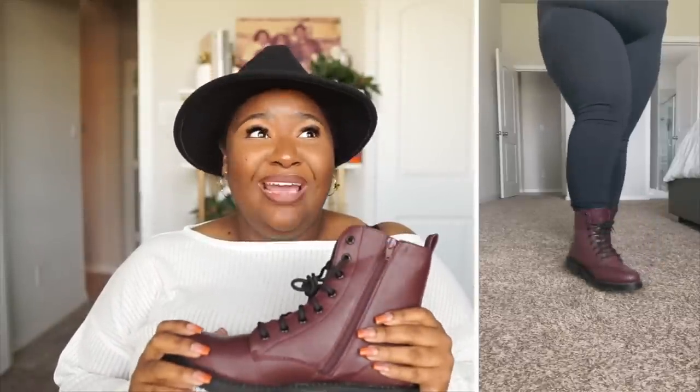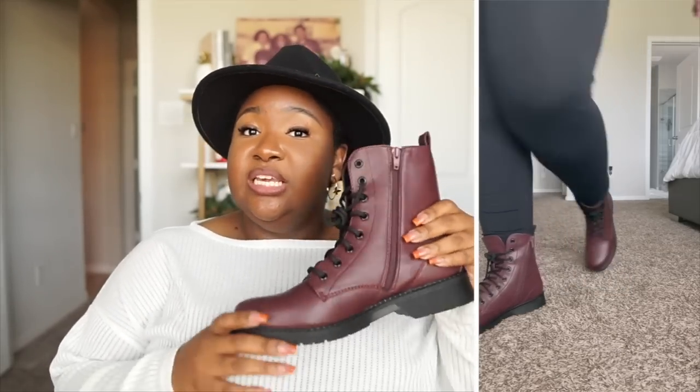You know what I'm saying? So yeah, this is very durable. I have had boots just like this, and they've lasted for years. I think the one that I had lasted 4 years. So very durable boot. If you're interested in getting a lug or combat boot, this is a cute color option.